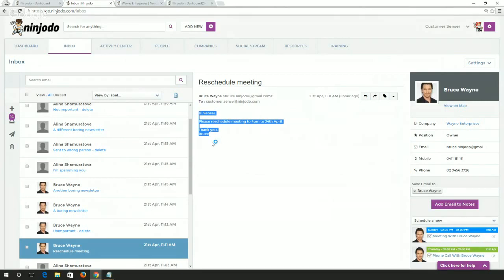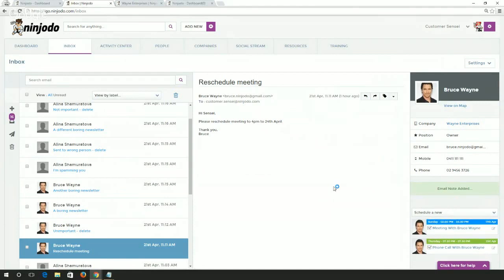Maybe I really don't. I mean, right now, this particular email address may or may not be important depending on the situation. So what I can do is just tick add email to notes, and I know that's now saved on Bruce's file. I can look it up. It will be there when I need to see it. Right underneath that, though, is any task that's coming up or hasn't been completed with Bruce.